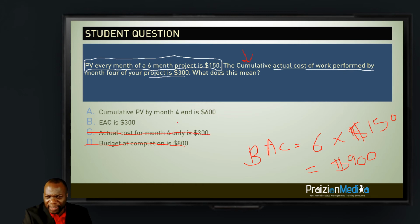Let's take a look at B. The EAC is $300. How would you even do that? So let's take a look at the question. Is there any way we could find the EAC? We know the AC, we know the PV, but we don't know the EV. There's no way we could find EAC, so we're going to cancel option B.